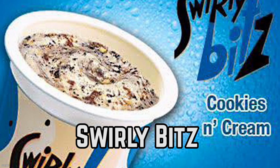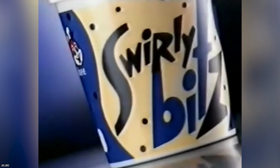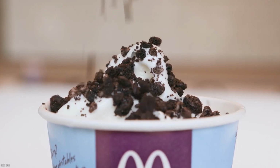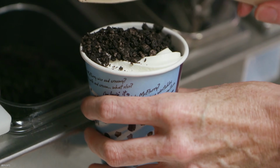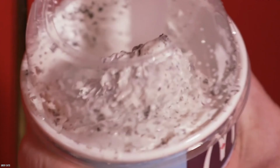Swirly Bitz. The Swirly Bitz can be described as Jollibee's version of McDonald's McFlurry. The frozen treat offers vanilla soft-serve ice cream with little pieces of crushed chocolate cookies mixed in. So Swirly Bitz is a clever name and an accurate description of this frozen dessert.